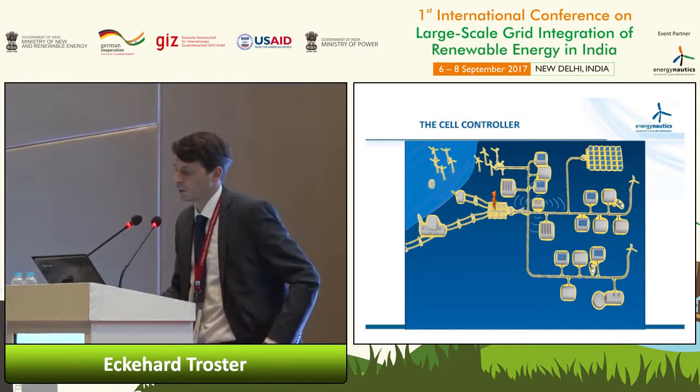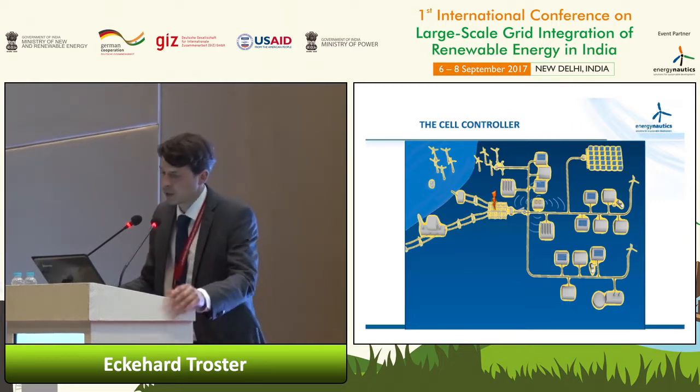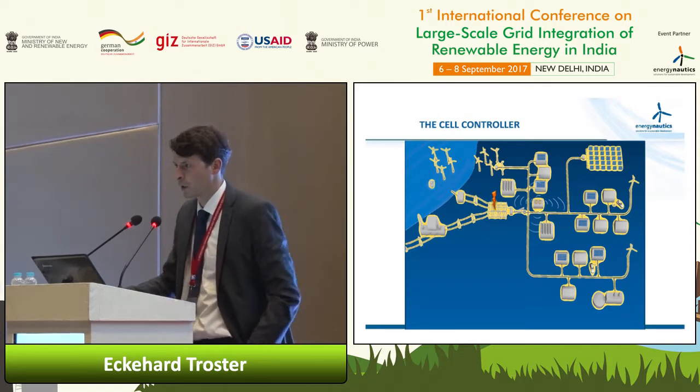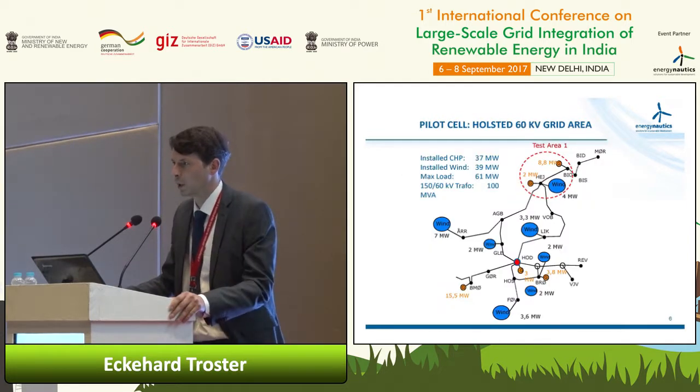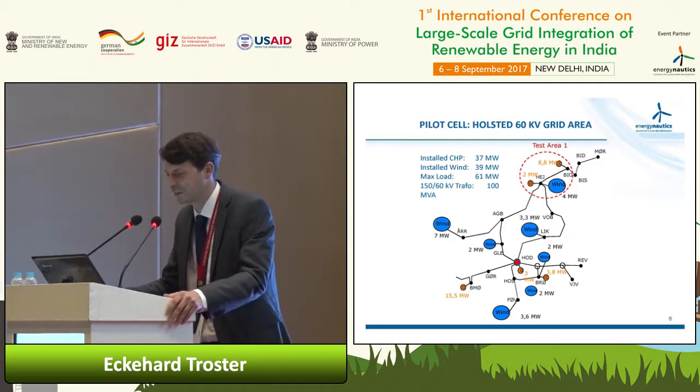This is the area where we actually implemented this cell controller. It is located in Denmark, close to Legoland. Maybe one or the other, at least the German guys, know this.